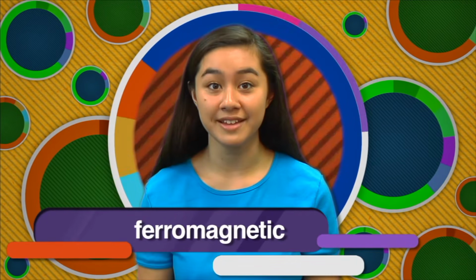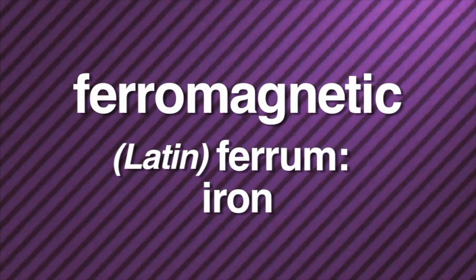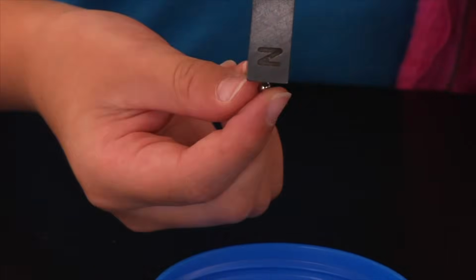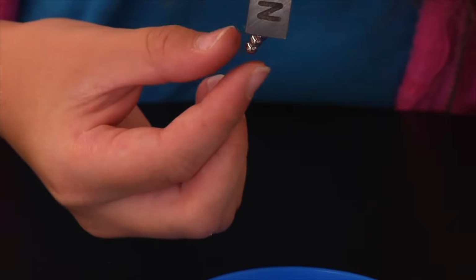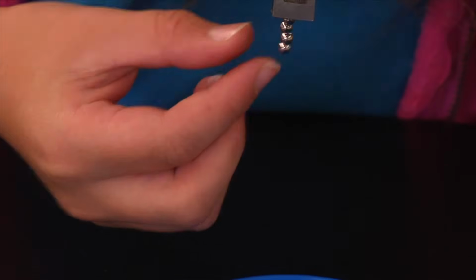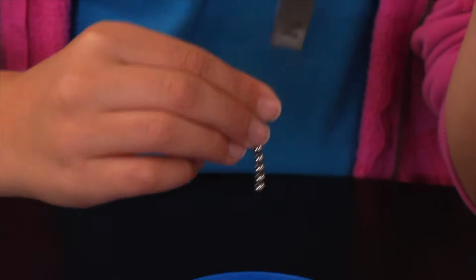A material that shows strong magnetic effects is called a ferromagnetic material. Ferromagnetic comes from the Latin word ferrum, which means iron. Magnets can be made from any ferromagnetic material. One way to make a magnet is by placing the non-magnetized material in a strong magnetic field. This can be demonstrated by placing a ball bearing on a magnet and then adding additional bearings. They become magnetic while they are inside a magnetic field. When you remove the top bearing and move the magnet away, the other ball bearings fall one by one.